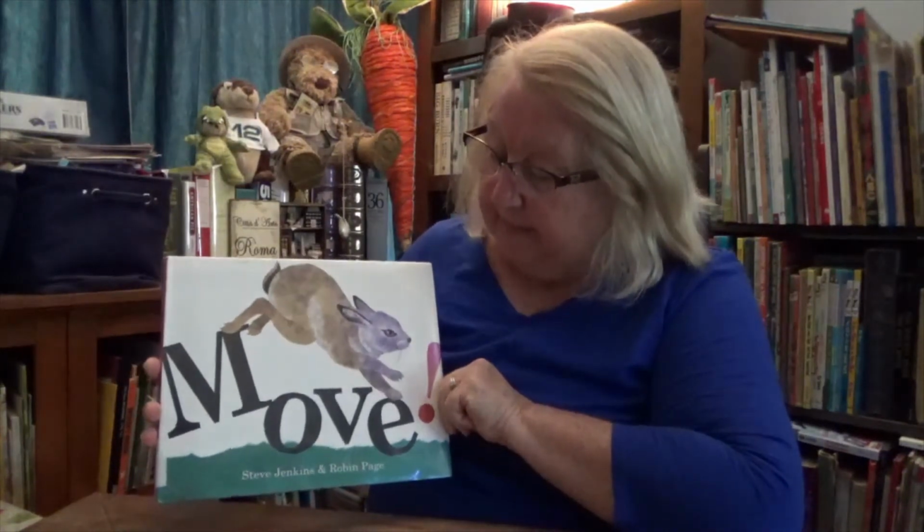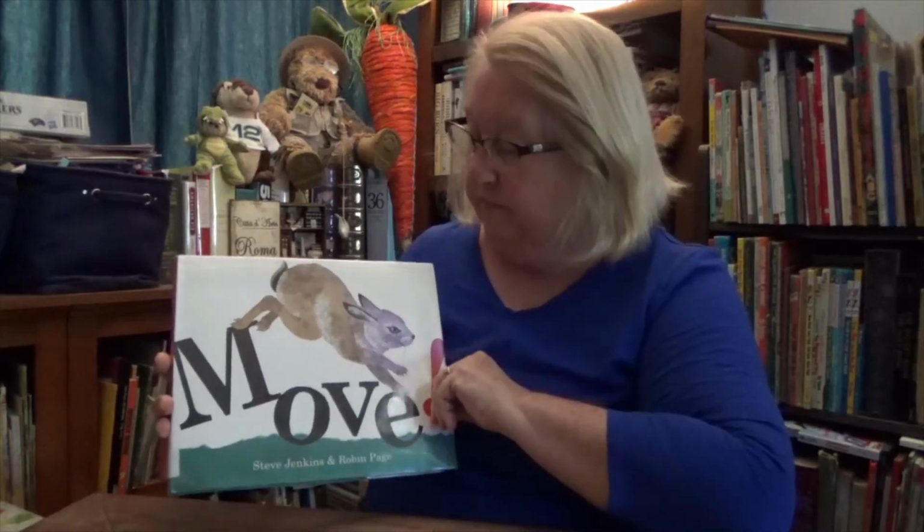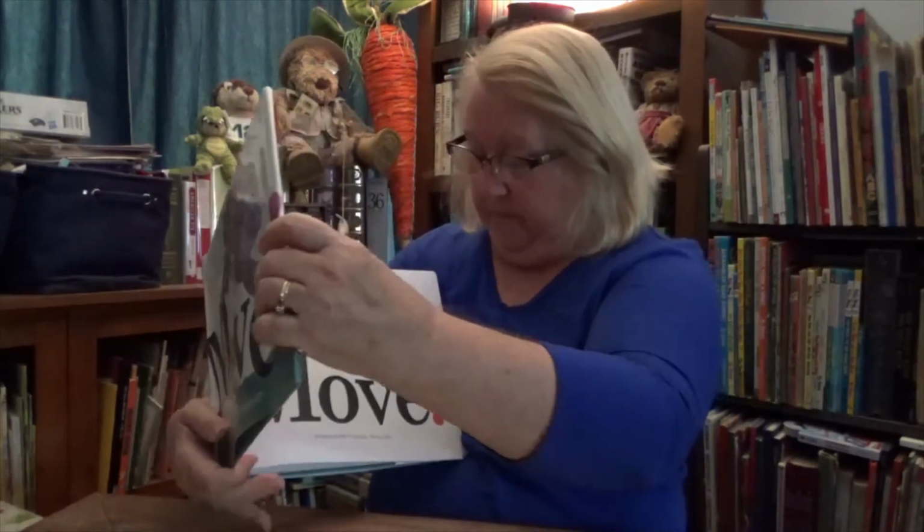Do you like to move? I do. I get tired of being in one place. Well, animals like to move too, and let's read today about how they do. Our book is Move, by Steve Jenkins and Robin Page. Move. That's the name of this book.